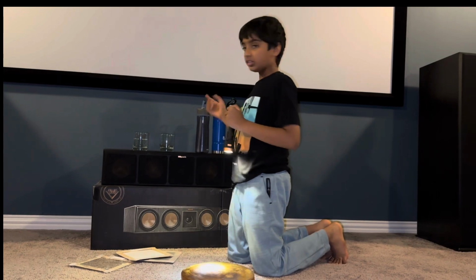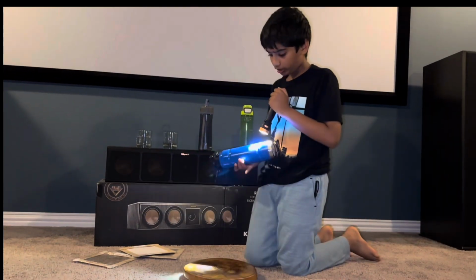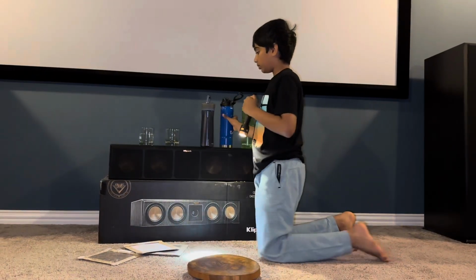And let's check this one. This one's metal, and let's see if light can pass through it. No, so this one's opaque.